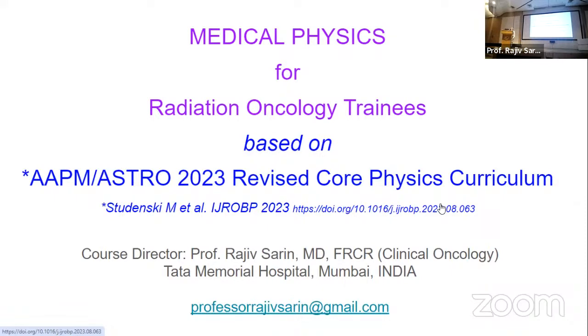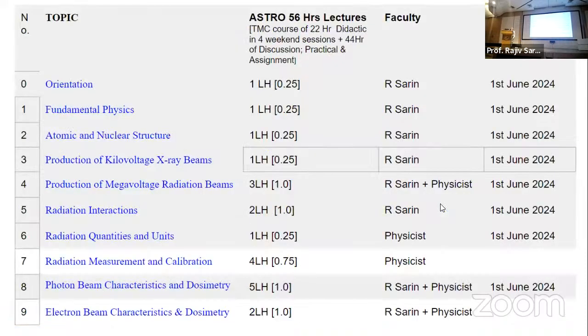This is a paper in the Red Journal. You all should see it. In this, they have 56 hours of didactic lectures. What is written against each topic, like orientation, fundamental physics, atomic, nuclear, and in the bracket, is what we have written, what we will cover in ours. The rest of it will be through discussions, practicals, and assignments.